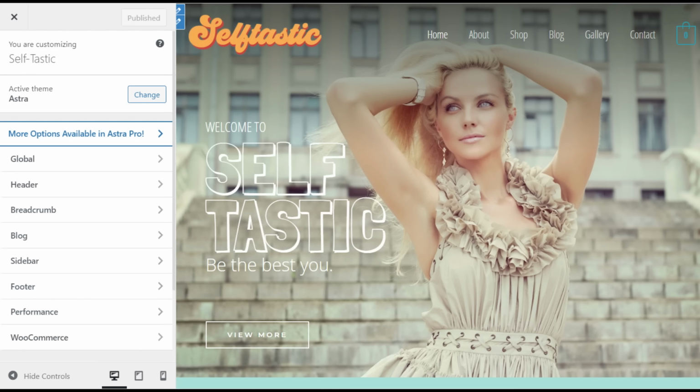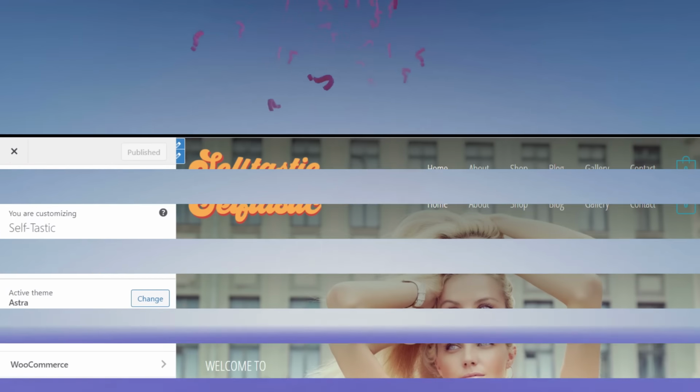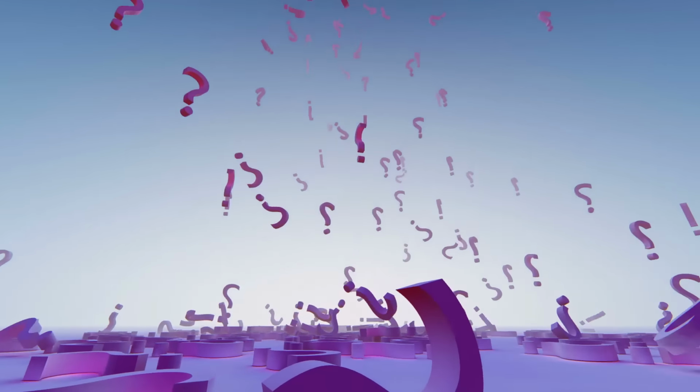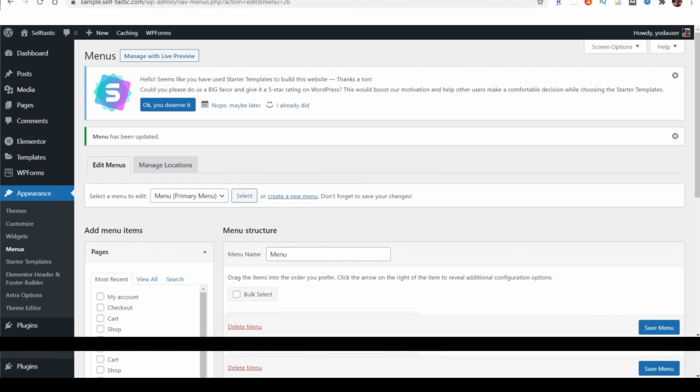Another time inside of my customized options, only a portion of the options were showing up instead of all the options I expected to see. So I know right now you're saying to yourself, hey Yoda, what am I going to do about these things? What happens when they go wrong? I will tell you. In most cases, the problems can resolve with a simple keystroke.